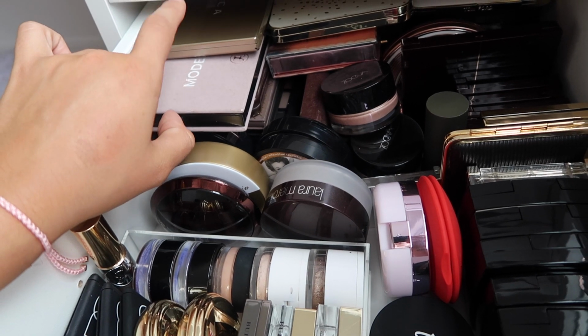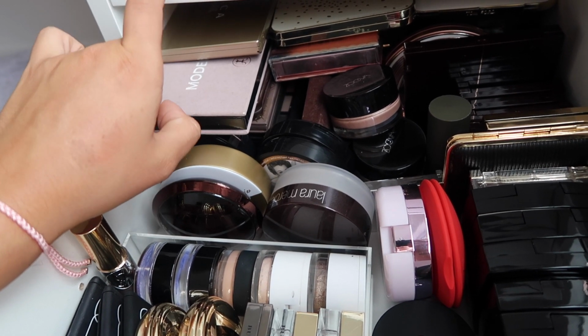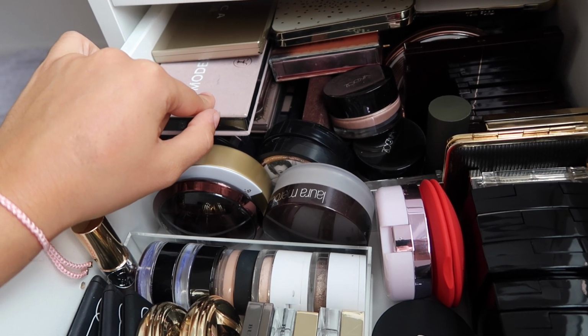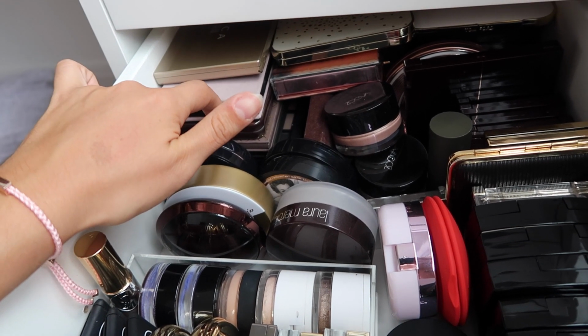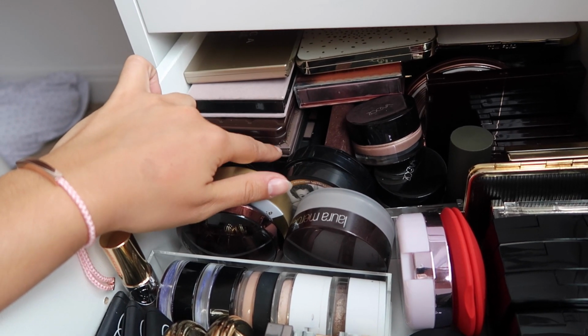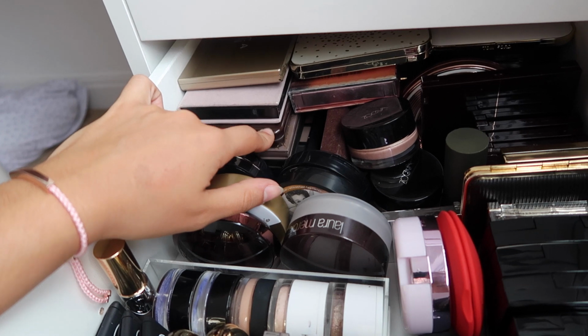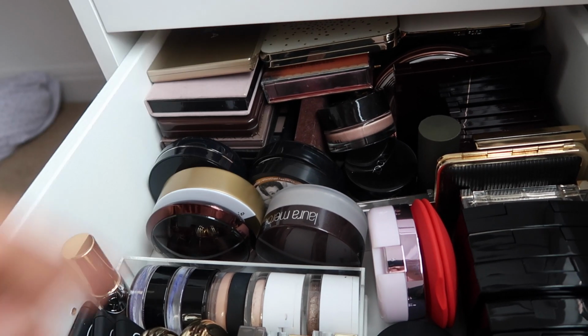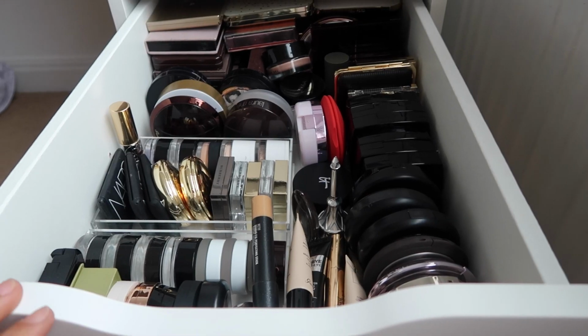Currently waiting for my Urban Decay Naked Heat palette to arrive, because I want to put these two to the test, because this is one of my favourite palettes of all time, and I feel like the Naked Heat could potentially be up there in terms of favourites. I've got a lot of Too Faced palettes in here as well, and then Urban Decay palettes. I've got my Tanya Burr palettes there as well. So that is drawer number 2.